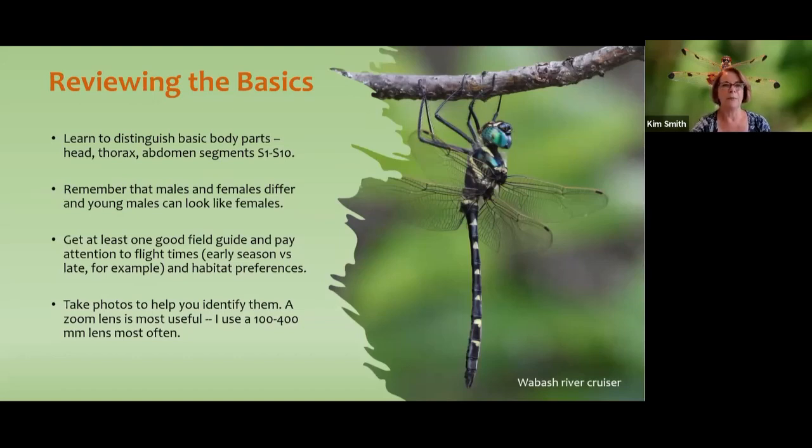And this is a full body picture of that Wabash River cruiser that I showed you a minute ago. This is the one that's maybe a hybrid of two other river cruisers. And you notice how he's perching too. He's hanging vertically from below that branch. So that's another way to distinguish different families, by the way they perch.